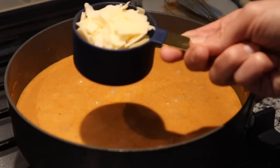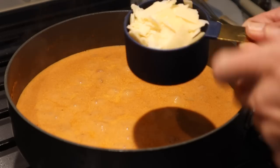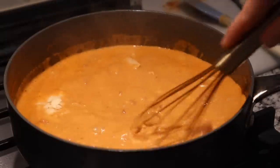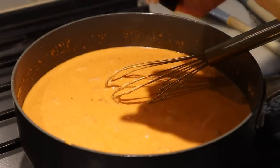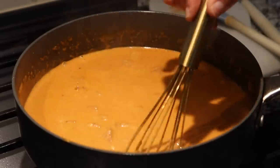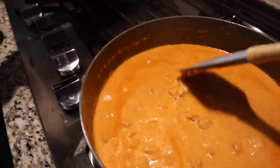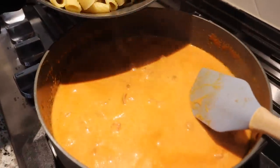All right, so now I'm going to add, this is 1/2 cup, I have to add 2 of these, but 1 cup of shaved Parmesan cheese. You can probably substitute it with grated. And now I'm going to add a little bit of salt and pepper. So I added a little bit more cheese and it thickened it up a little bit. So now I'm going to add the pasta, mix it all together.